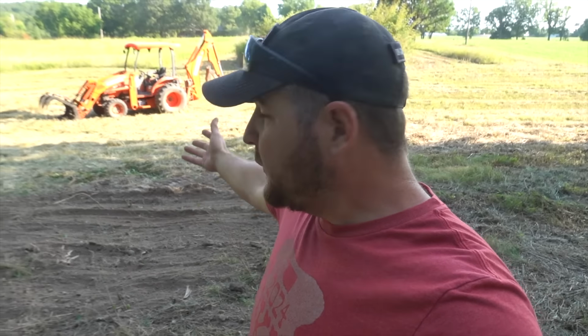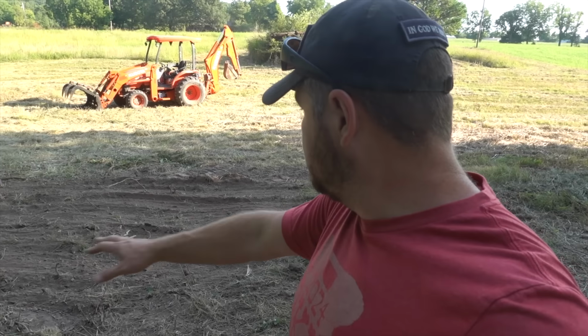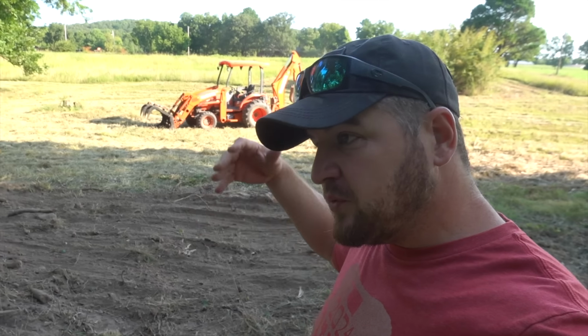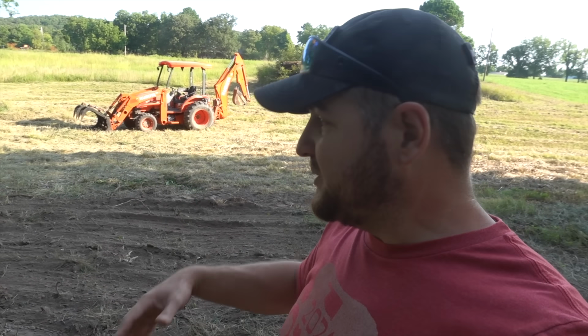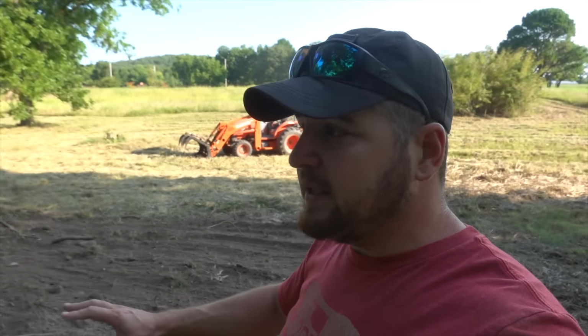Okay, those two big stumps are gone. I got the holes filled in about as good as I can with the grapple. I really need the regular bucket to smooth this out all nice and neat, but at least I got the big holes filled in. If we didn't fill them in, you'd drive down through here in a vehicle or a tractor or lawnmower, you'd probably sink and could possibly flip some equipment. So anyways, we got it filled back in.